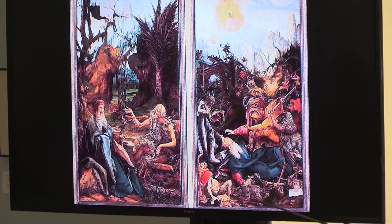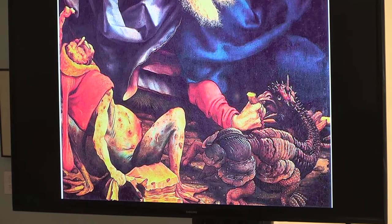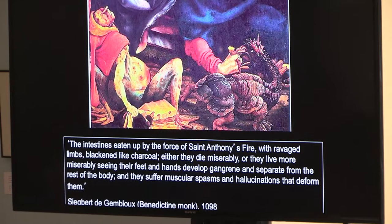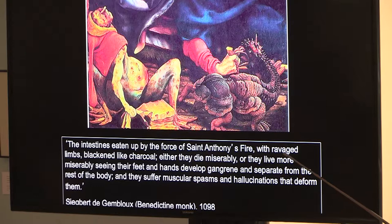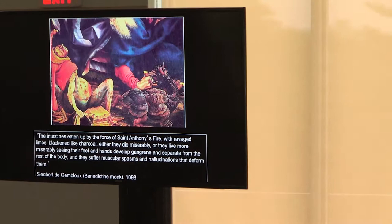This is our patient. And the question is, what disease does our patient have? The patient is in agony. What is the problem? Diagnosis. And actually, we have a description of the disease, and the description is almost 1,000 years old. So the intestines eaten up by the force of St. Anthony's fire, with ravaged limbs, blackened like charcoal, either they die miserably or they live more miserably, seeing their feet and hands develop gangrene and separate from the rest of the body, and they suffer muscular spasms and hallucinations that deform them. Beautiful. That's pretty good for 1098. And imagine the painting was done more than 300 years later.